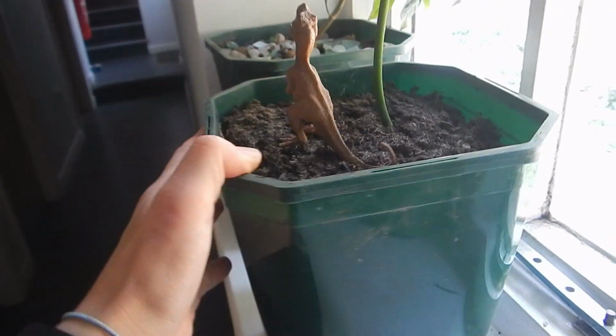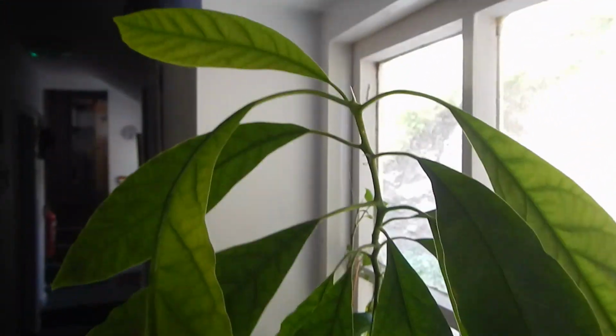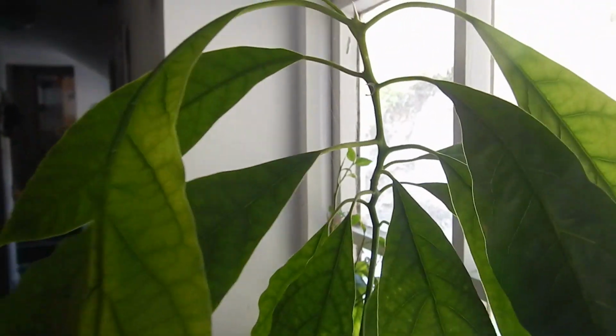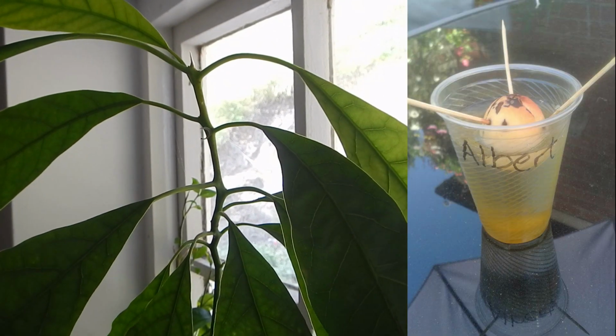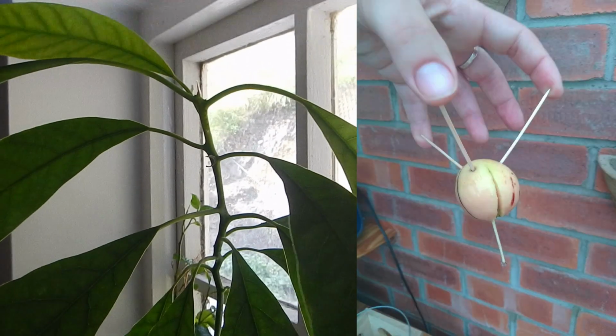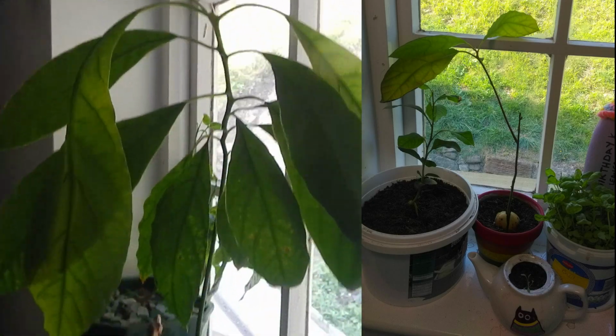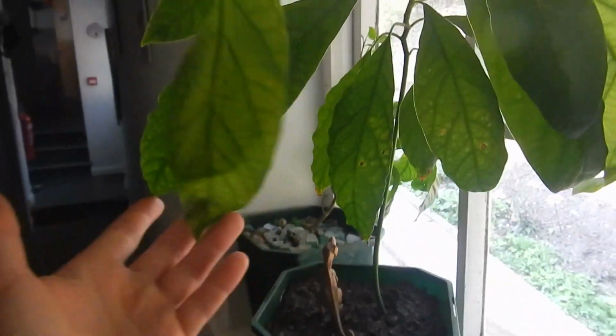Here are the plants I was talking about. So this is my little avocado. I think it needs some water, but I grew this from a little avocado seed, an avocado pit. So yeah, I don't think I'll ever make avocados, but it's just nice to have it.